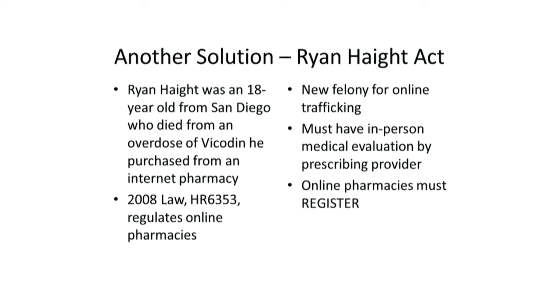Another thing that they've been going after is using what they call the Ryan Haight Act. I don't know if anyone here knows who Ryan Haight was. He's an 18-year-old who got Vicodin on the internet from an internet pharmacy, no prescription, no nothing, just mailed to him, and he overdosed and died. And then by 2008, there was a law that basically said, listen, internet pharmacies are a problem.